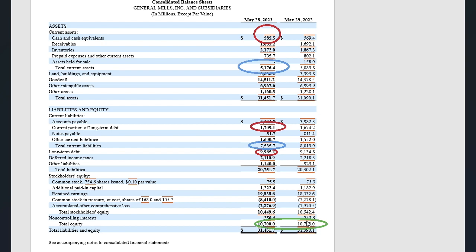All things equal, you want equity to grow over time. This is the value left over for shareholders. In a company like General Mills, where they probably don't have a lot of places to invest their equity, it's not surprising that even though they made $2.6 billion in profit last year, their equity actually decreased a little bit. I'll explain why on the next sheet, the cash flow statement.